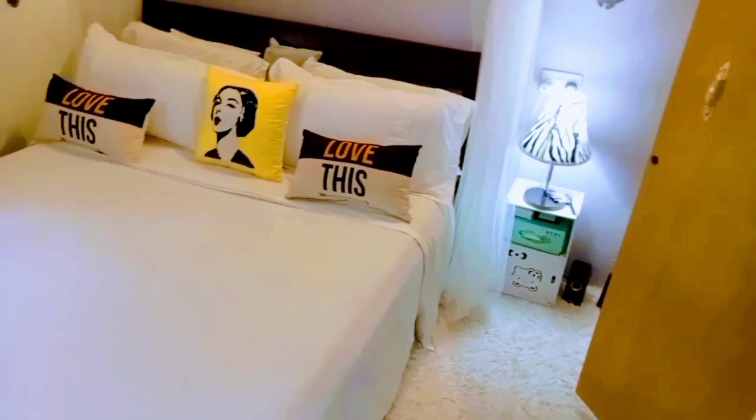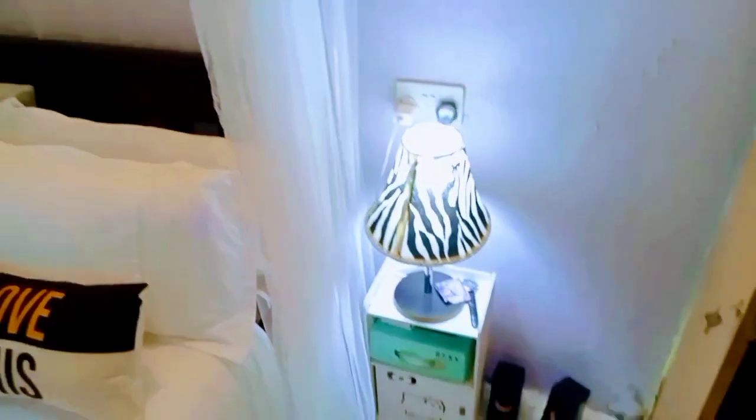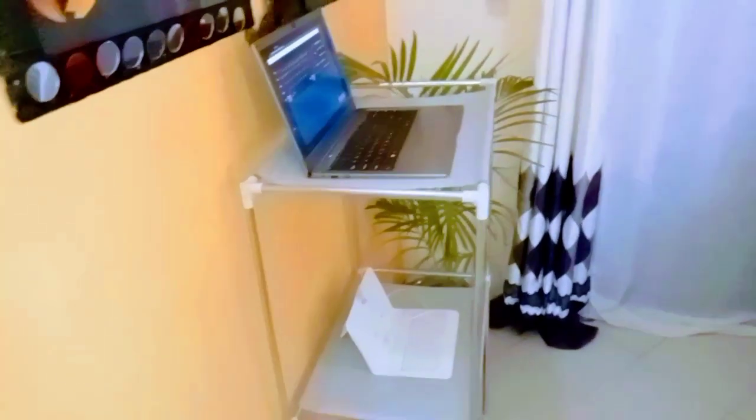And that is my bedside lamp, and those are my speakers. I use them for my laptop. And guys, that is my laundry basket. Yeah, and let me show you closer. That is my laptop. Those are my mouse and all that, flash disk, AirPods and all that.